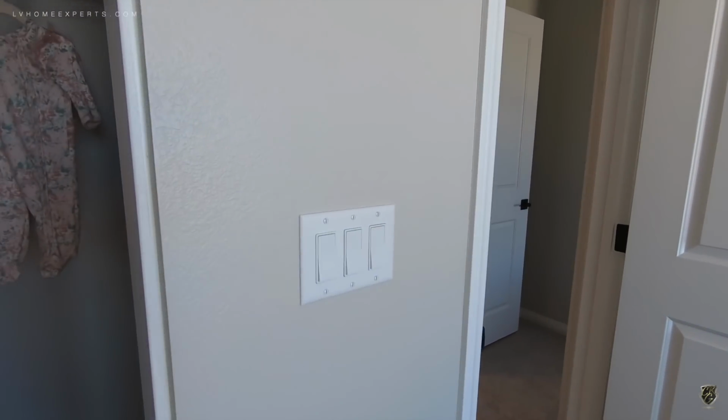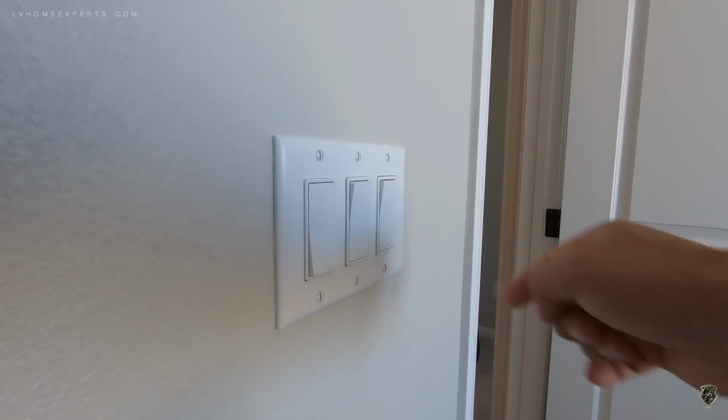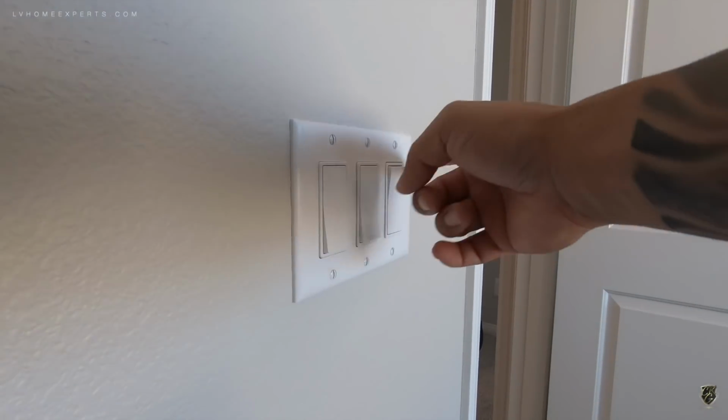So when you see a 3 rocker switch here, what does this tell you? One is for the half hot, one is for the light, for the ceiling fan, and one is for the fan itself.